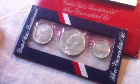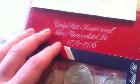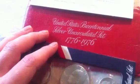I paid £5 for it because I did a bundle deal with this. He wanted 20 for that, and he wanted 7 for this, and I got them both for 25, which is pretty cool. It is a United States bicentennial silver uncirculated set, and it's got this little certificate thing which says here that they're 40% silver.